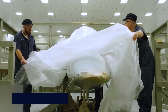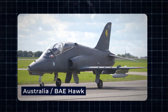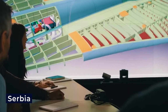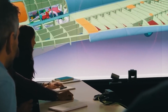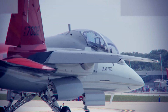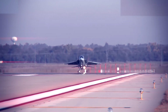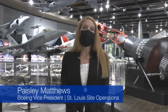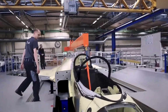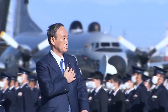Other countries, including Australia and Serbia, have also shown interest in the T-7. However, delays in the program caused Australia to postpone replacing its BAE Hawk trainers, and Serbia's potential interest lies in a light fighter version still in the concept phase. Despite these delays, the T-7 remains a strong contender for global markets, offering advanced capabilities and cost-effectiveness. When asked about the report, a Boeing spokesperson told the War Zone that Boeing has a long history of supporting Japan's strategic needs and remains committed to working with the Japanese government as its defense requirements evolve.